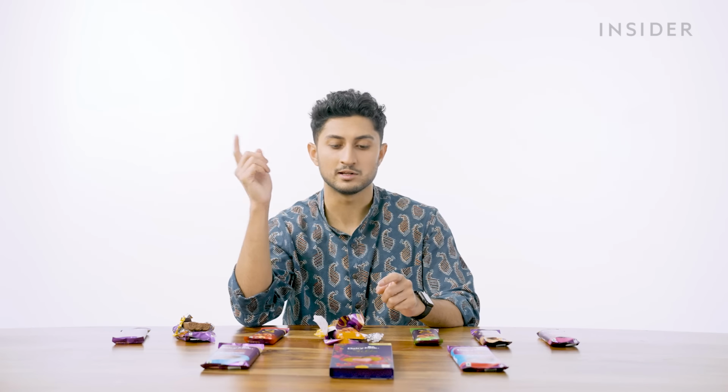Then we have Dairy Milk Silk Bubbly. It's Dairy Milk Silk, but bubbly. That's nice, light, airy. Next, you have a Dairy Milk Silk Fruit and Nut. Then we have Dairy Milk Silk Hazelnut. Wow, there are some proper large chunks of hazelnut. The flavor of the hazelnut really lends to the chocolate and it doesn't taste as sweet.